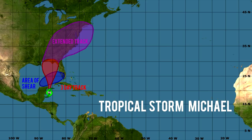I do think that it will take a more western track in this red area. It'll stay on the western side. The eastern side is possible, though. But I think that it will hit further west on the panhandle of Florida and then take a more inland track. As of right now, the extended track is this purple area.